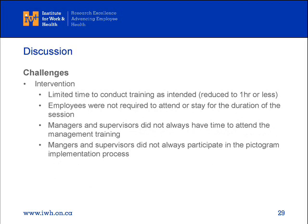When we went to do the intervention, we met resistance to the 1 hour or hour and a half training. People were saying, I've been here all day, I want to go home, my bus is coming, I have to go. So there was a lot of pressure to reduce the training to under an hour. And the employees were not required to stay for the duration of the training. There were a couple of sites where people were actually getting up and walking out because their bus was coming or they needed to be somewhere else.